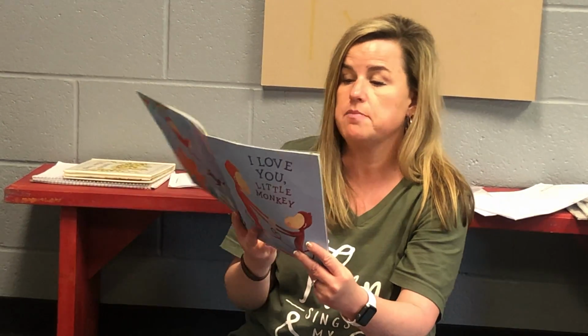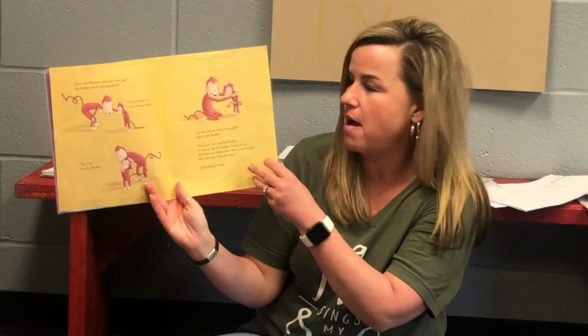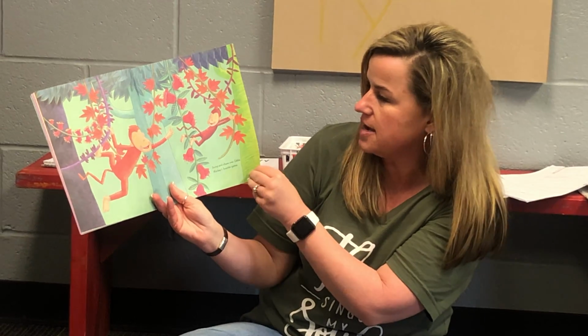When Little Monkey came back down again, Big Monkey put his arm around him. You don't love me, Little Monkey sobbed. Yes, I do, said Big Monkey. Do you love me when I'm naughty? asked Little Monkey. Of course I do, said Big Monkey. I may not like the naughty things you do, but I love you always, even when you're naughty. Now let's play swing and chase. Little Monkey smiled. Swing and chase was Little Monkey's favorite game.